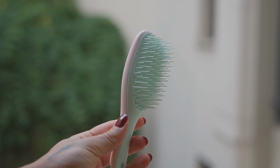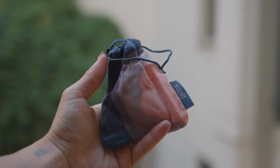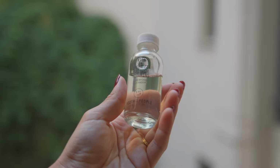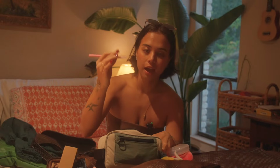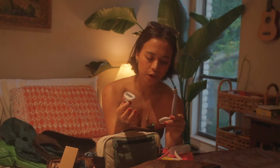I have a mini hairbrush, my retainer, a menstrual cup. This is by the brand Salt with two A's. Really love their menstrual cups. And I also have Youth to the People face wash. This is my favorite face wash ever. It's green tea, spinach, vitamins. And then Supergoop is my absolute favorite sunscreen. So I brought that. I have a little face razor, and then I have an actual razor. I think this brand is Flamingo. Yeah, I really love it.